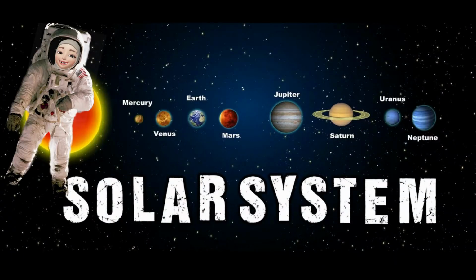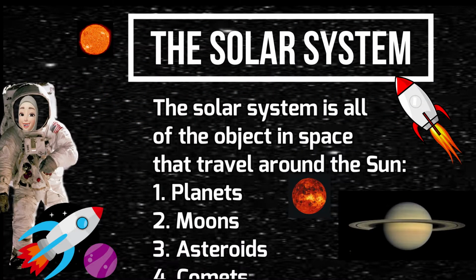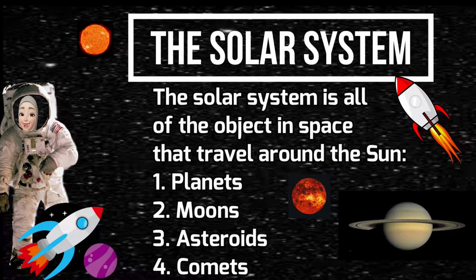Solar system. What is the solar system? The solar system is all of the objects in space that travel around the sun: the planets, the moons, the asteroids, and the comets. The Earth is only a small part of our solar system.